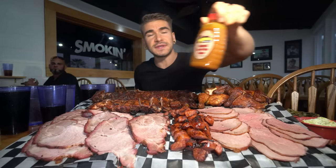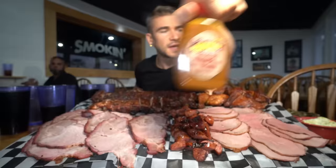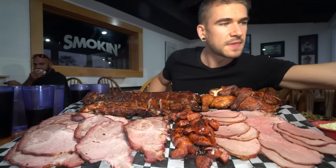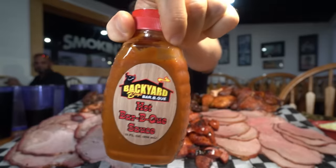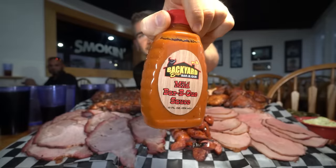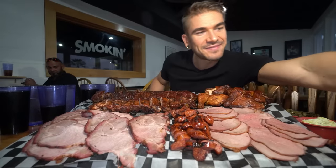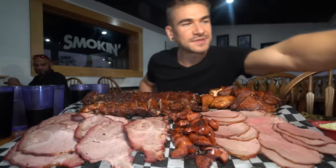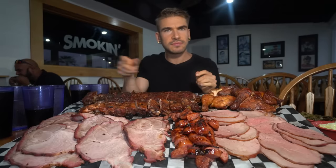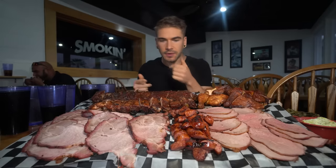I also have all the barbecue sauces. I have a mustard barbecue sauce. They make all these here. I have a flaming sweet barbecue sauce, which sounds really good. I have a hot barbecue sauce, which also sounds really good. I have the mild barbecue sauce, and then I have the traditional sweet barbecue sauce. The sausage and the baby backs are actually kind of coated with the sweet and then finished on the grill.